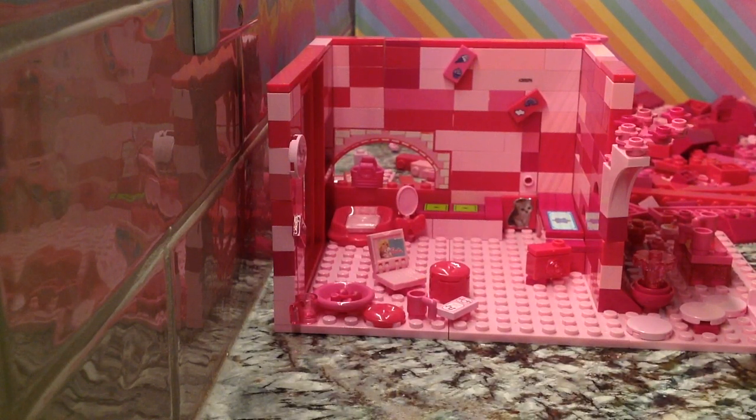I just found a little detail to put in our girl's hair, so we've been creating our girl a little bit more as we go along, I think.